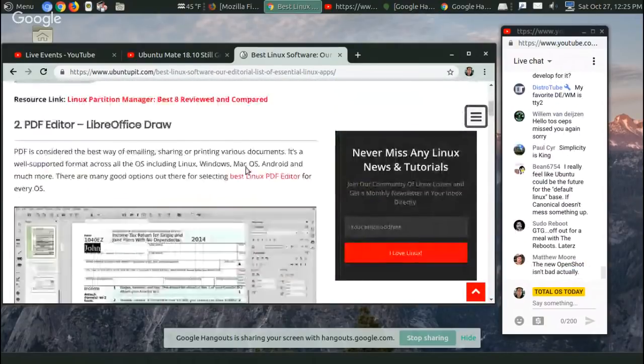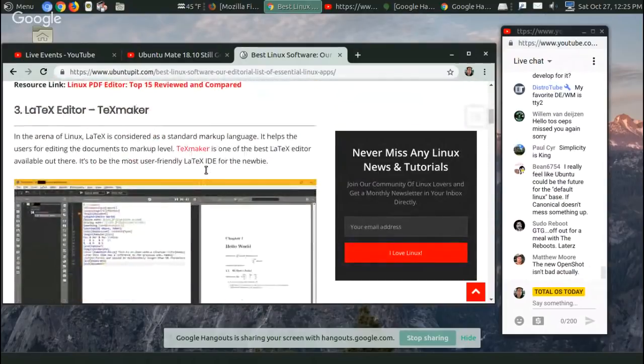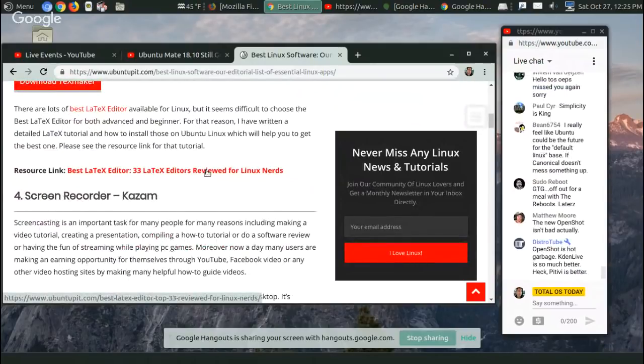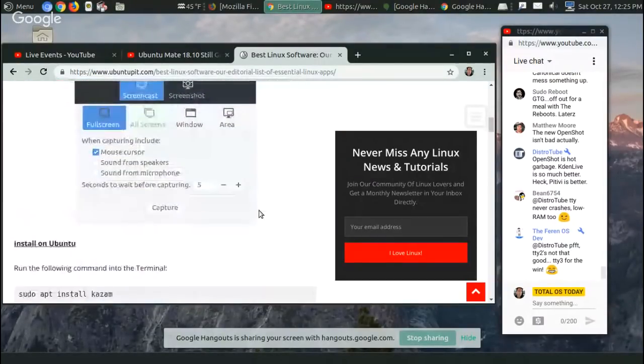Gparted. Good one. LibreOffice. Alright. Don't use TextMaker. Screen Recorder. Kazam is the best? I'd go with Simple Screen Recorder. The new OpenShot isn't bad. That's code for hey Toss, forget about it. I'll stick with Kden Live.